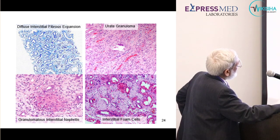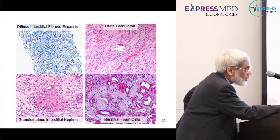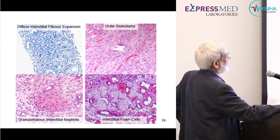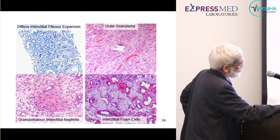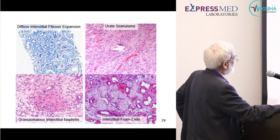You can have urate granulomas. Uric acid crystals are dissolved unless you fix the specimen in alcohol. Nobody does that, so most histopathologists will see this: there is usually a reaction. Also, keep in mind that urate granulomas are usually seen deep in the medulla. The bias is superficial, cortex only. In the medulla, you may miss granulomas.